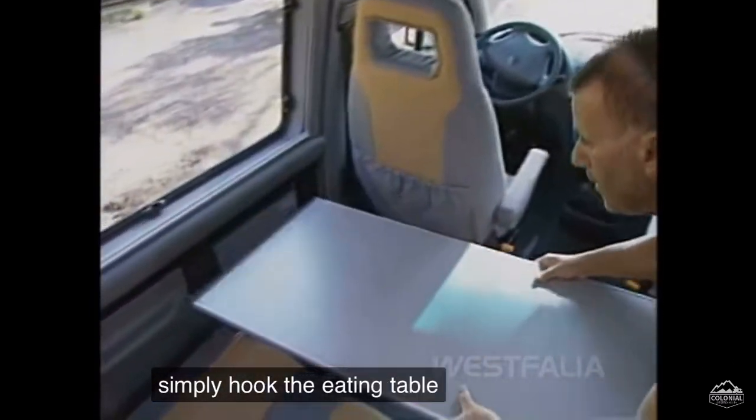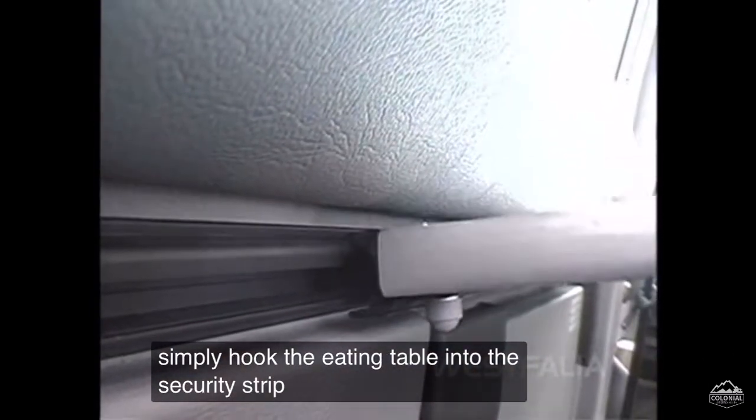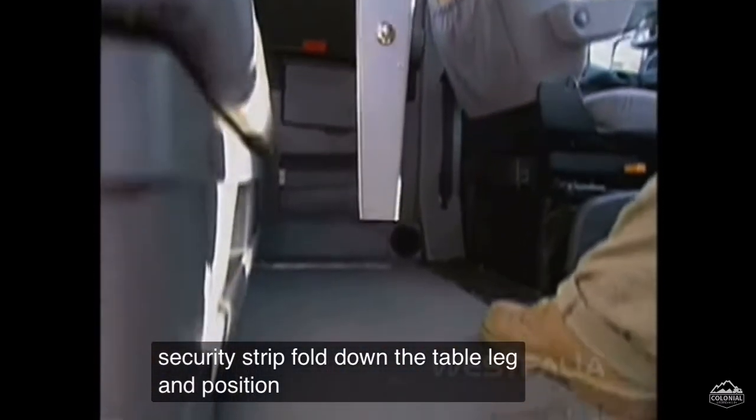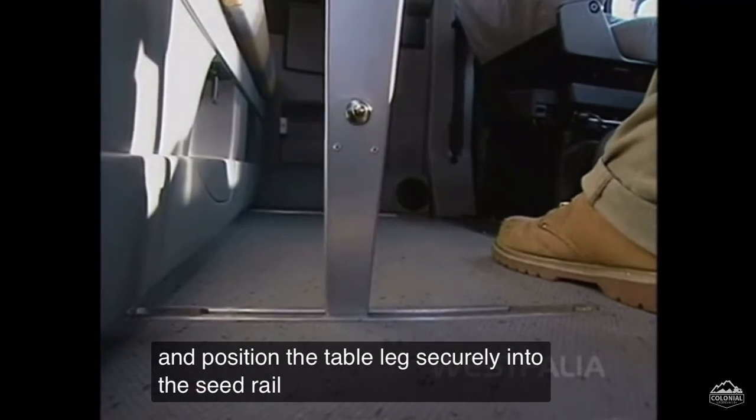Simply hook the eating table into the security strip, fold down the table leg, and position the table leg securely into the seat rail.